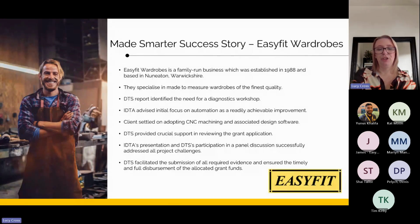I'd now like to introduce you to James Shepherd from EasyFit Wardrobes, who has been through the programme, and they're going to share some of their experiences. So welcome, James.